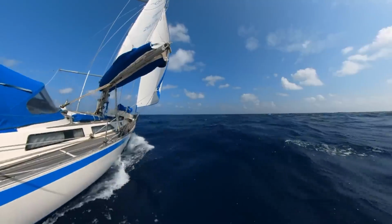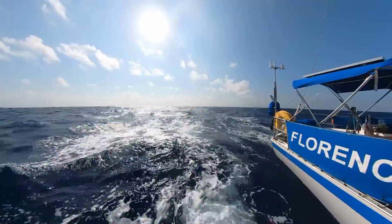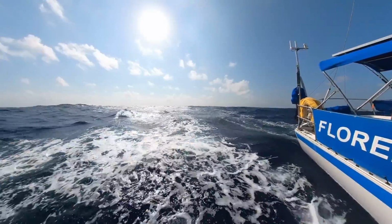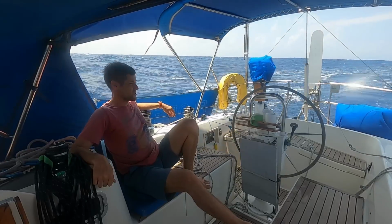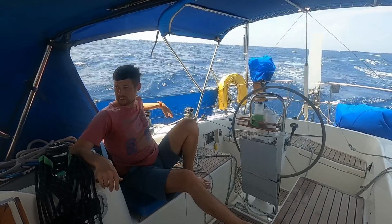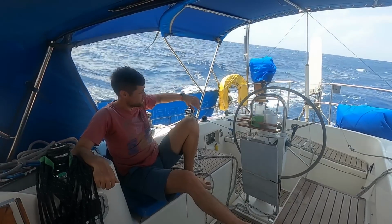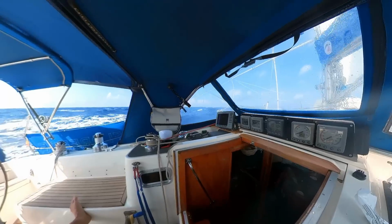Day 2, it's a bit more of a wild ride today. Overnight the breeze has picked up to over 20 knots and the sea state has obviously picked up, as you can see, but we've been rocketing along really fast. It's all good. Florence is really nicely balanced. We've got 2 reefs in the mainsail, 2 reefs in Tuna, and the Aries is coping with everything nicely.